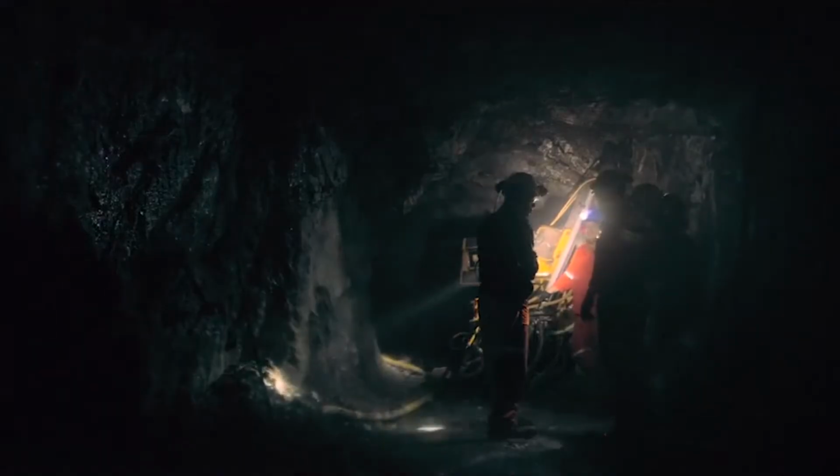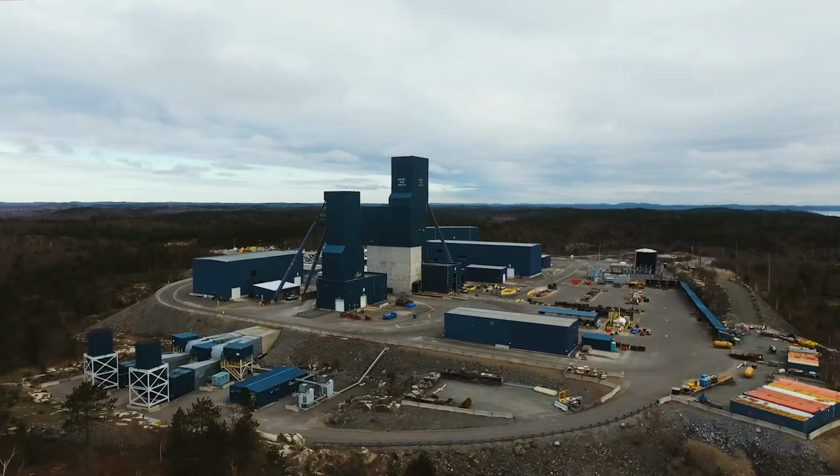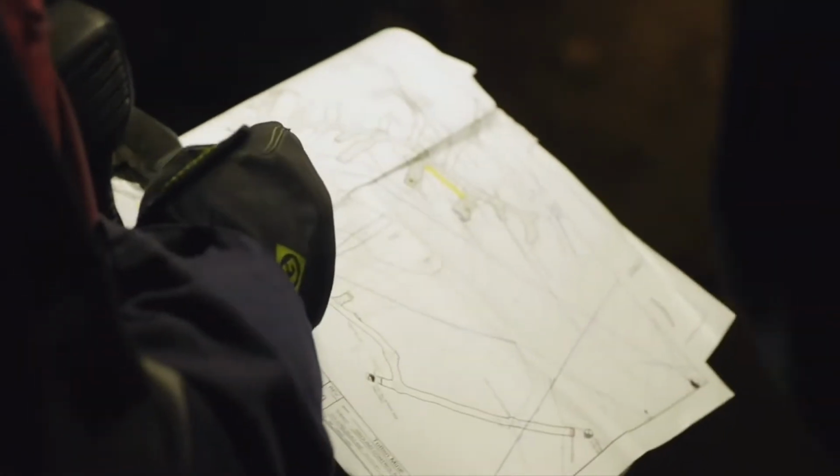Mines are getting deeper and deeper, and that's raising new safety issues, obviously increasing costs. We have developed some of the deepest mines here in Ontario that exist in the world. Existing mines are always looking to extend their ore body, but also new deposits. The easy-to-find near-surface mines were found some time ago, so even new deposits are deeper and deeper.